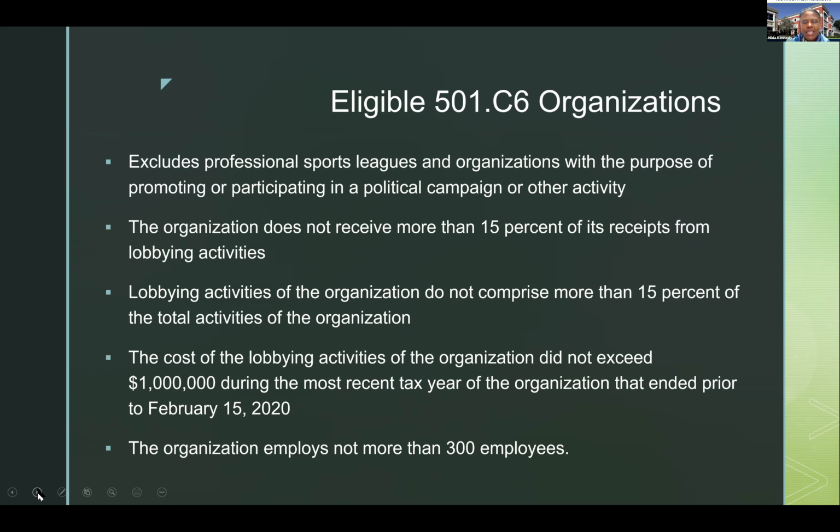Lobbying activities of the organizations that do not comprise more than 15% of total activities of the organization also make the organization eligible. And then any other factors associated with lobbying that do not exceed $1 million during the most recent tax year of the organization also make them eligible. The organization does have to have less than 300 employees to be eligible. I'll pause there and see if there are any additional questions about 501c6 organizations or anything that I've mentioned thus far that need clarity.